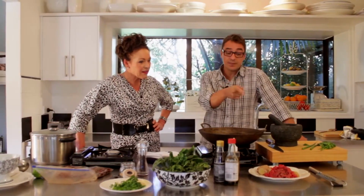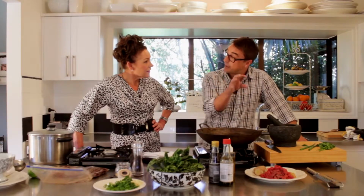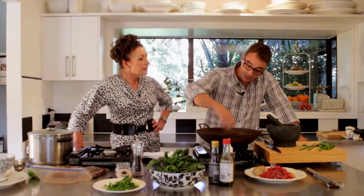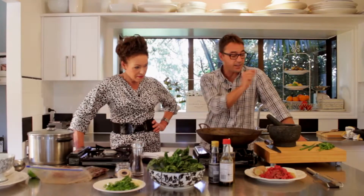Well, I'm going to use some beef schnitzel today because in a stir fry, beef schnitzel not only cooks really quickly, but you'll see a little bit of liquid will come out of it because it's a cheaper cut of beef. That goes into the sauce, so we'll get a little bit of a sauce with that. So I'm going to do a chilli beef stir fry with a little bit of spring onion and coriander to finish.